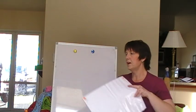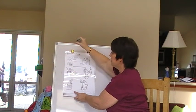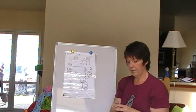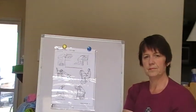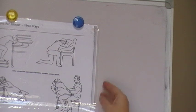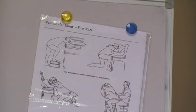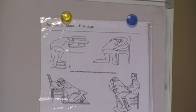Okay, so some of the positions that you might want to try in the first stage of labour. As you can see, okay.